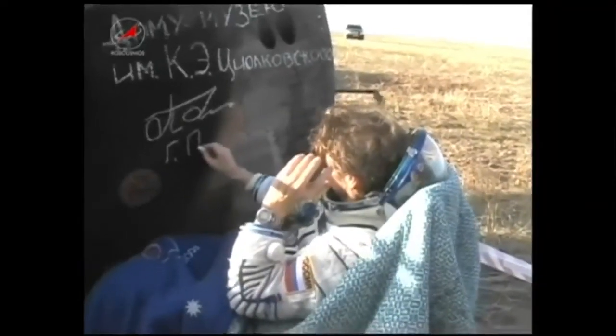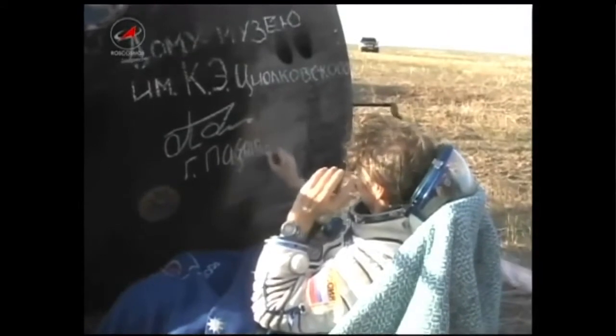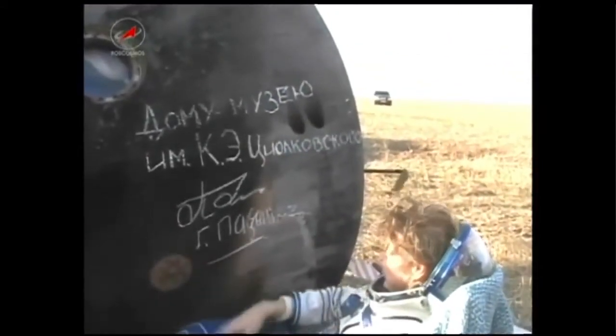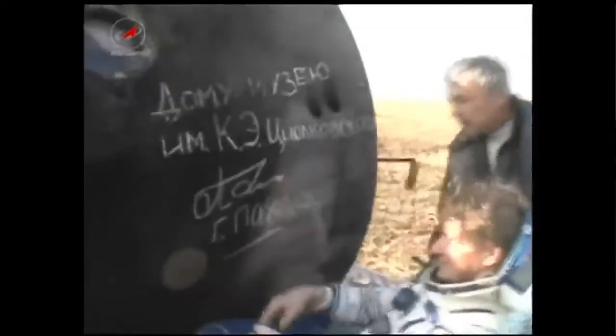There's a unique shot. We're watching Gennady Padalka signing his name to the Soyuz TMA-04M. Josh, the next time you do this in November, landing for Sonny Williams, Aki Hoshide, and Yuri Malenchenko will be just after sunrise in November. I don't think it's going to be quite as warm.